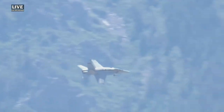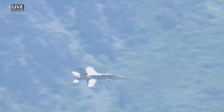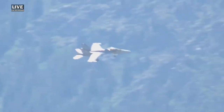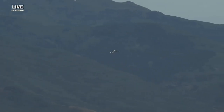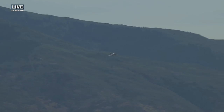Once lined up with the runway, or in the groove, they'll slow to on-speed angle of attack, which is how Navy tailhook aircraft determine their landing speed. This on-speed AOA correctly positions the aircraft's hook to engage a wire aboard a nuclear aircraft carrier at sea.